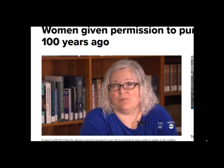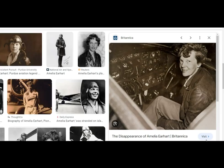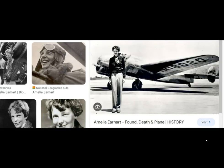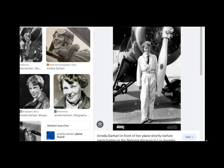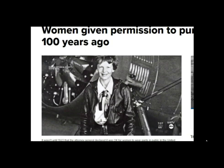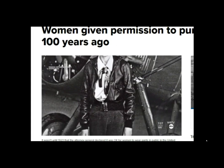And of course, you can't talk about women in pants in that era without talking about Amelia Earhart. You know, she even designed her own clothing line at one point. But she was a pilot. You would see her in a dress at some events, but when you would see her in her pilot's gear, she was generally wearing pants.